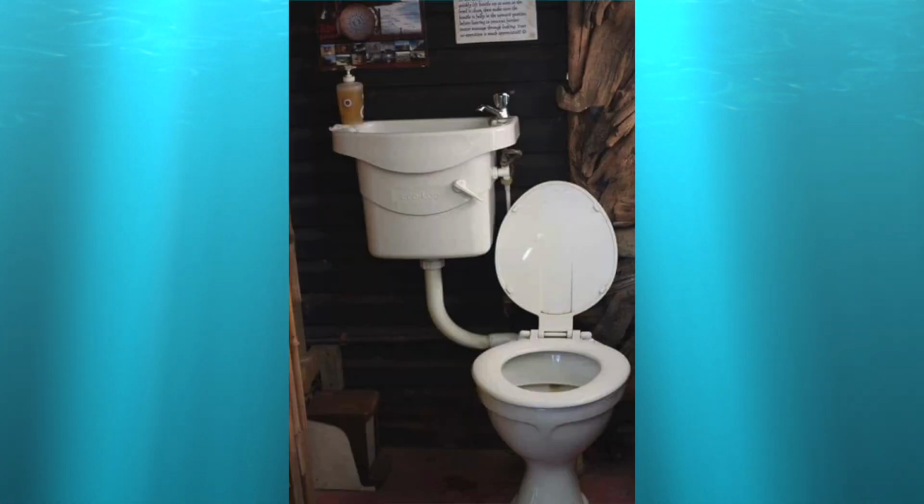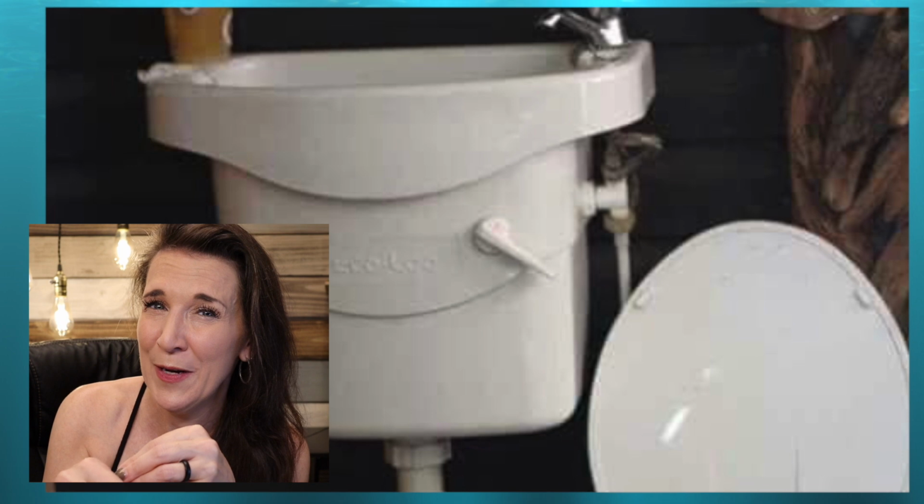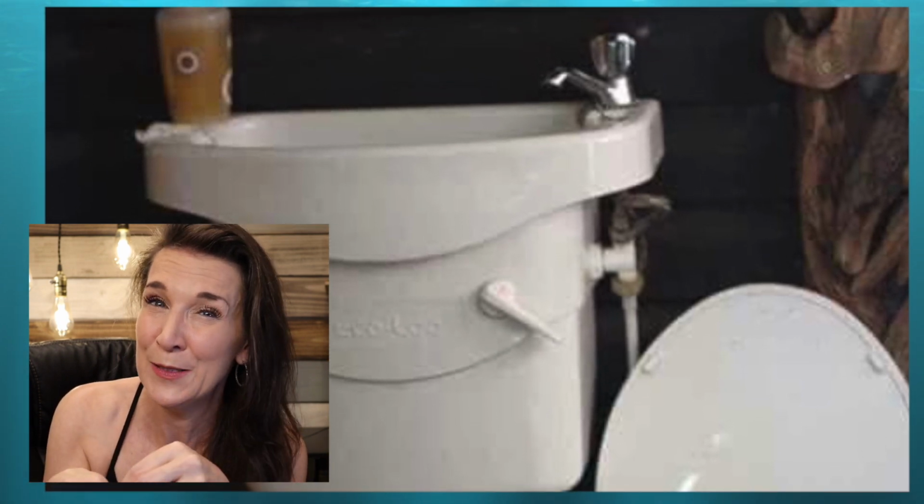These people were creative. They made a toilet and sink in one. Would your hands feel clean after that? I know it's two separate, different piping and plumbing, but in the back of your mind, you're constantly thinking, is the tank water what's washing my hands? And even though it's the tank water, there hasn't been anything in the toilet. I don't know. Why?